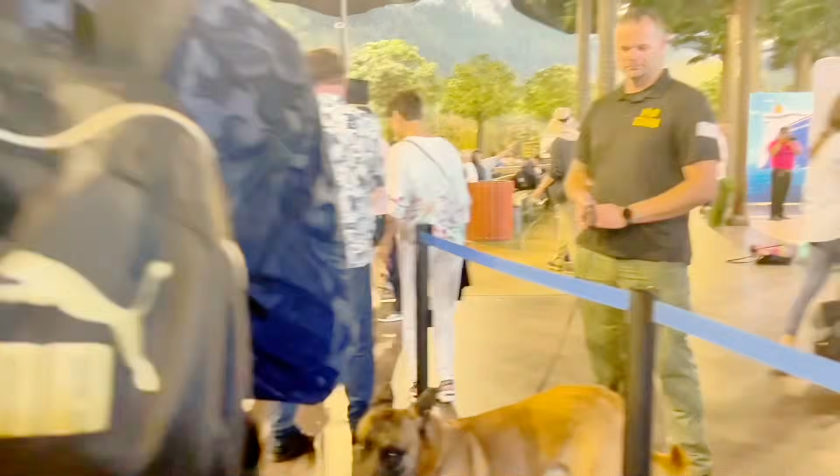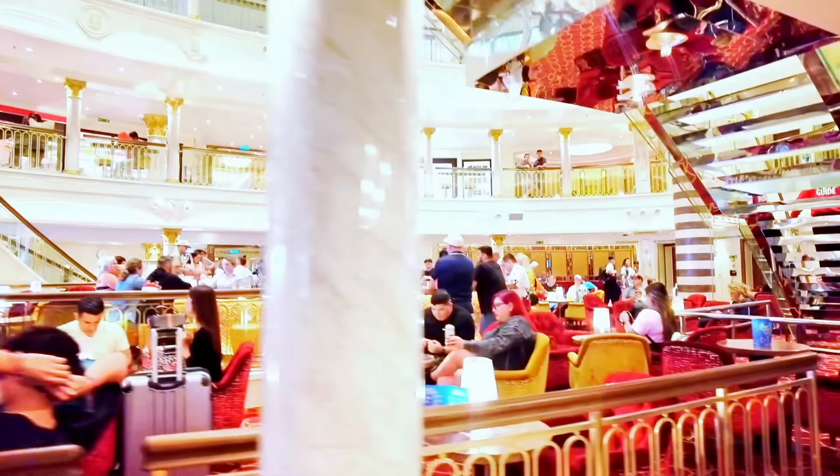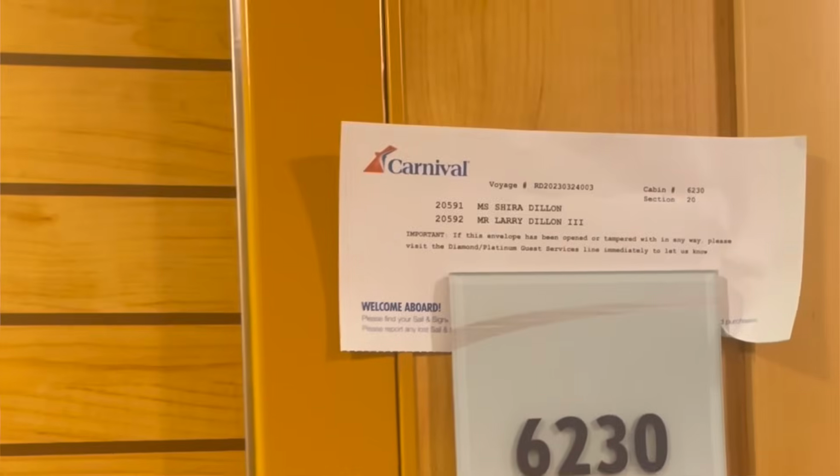It's embarkation day, everything went smoothly. You go up to your room, your luggage is there, keys are in the door, unless you are on Virgin. I hear that you don't ever have to wait to get into your room on Virgin, that it is always ready. On some of the other cruise lines, if you get there super early, your keys won't be in the door. But in a perfect world, the keys are already in the door, you take your keys, and you open up that cabin room.